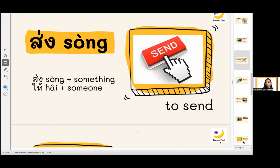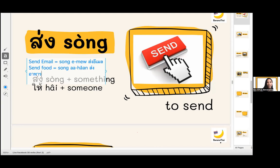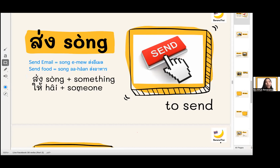Next, the word ส่ง. What does it mean? To send, exactly, it's clear. For example, to send email: ส่งอีเมล. Send food, deliver food: ส่งอาหาร. But if you want to say send something to someone, in English you say I send you an email, but Thai isn't like that. In Thai, you send something first, then to someone.